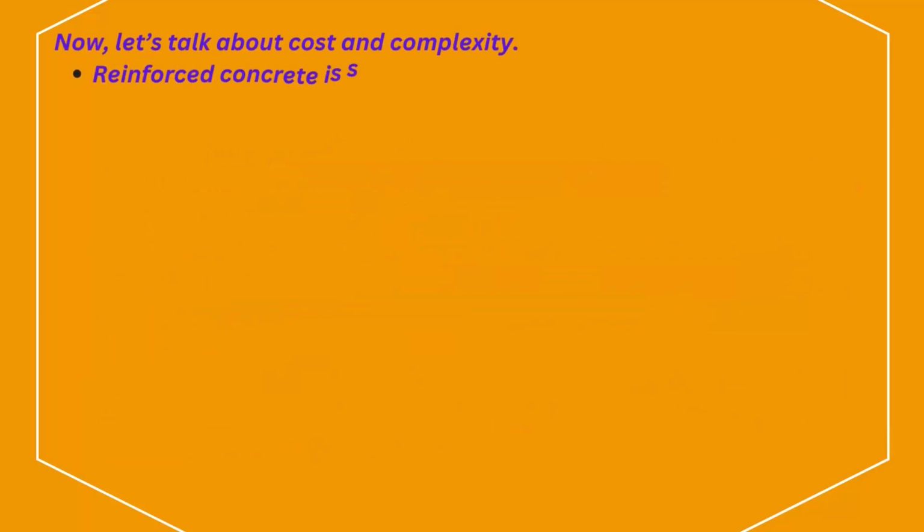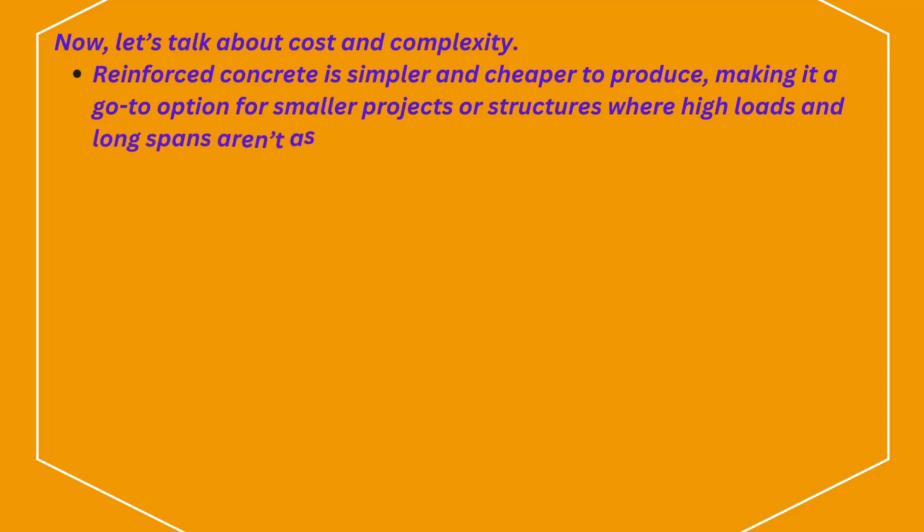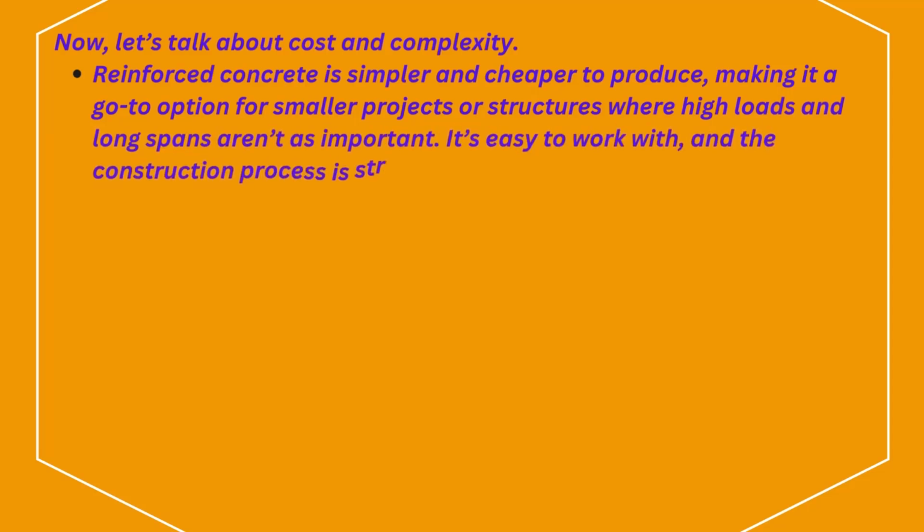Reinforced concrete is simpler and cheaper to produce, making it a go-to option for smaller projects or structures where high loads and long spans aren't as important. It's easy to work with, and the construction process is straightforward.